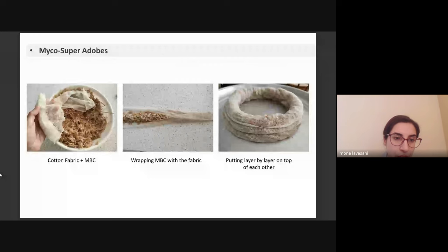So I used some cotton-based fabrics and wrapped the mycelium-based composites that were colonized and separated from each other into some fabric ribbon, and after that it provided us some myco-superadobes. And by putting these myco-superadobes layer on layer on top of each other, we could end up with some dome structure. And it is so good because it's so flexible and it could be handled so easily.